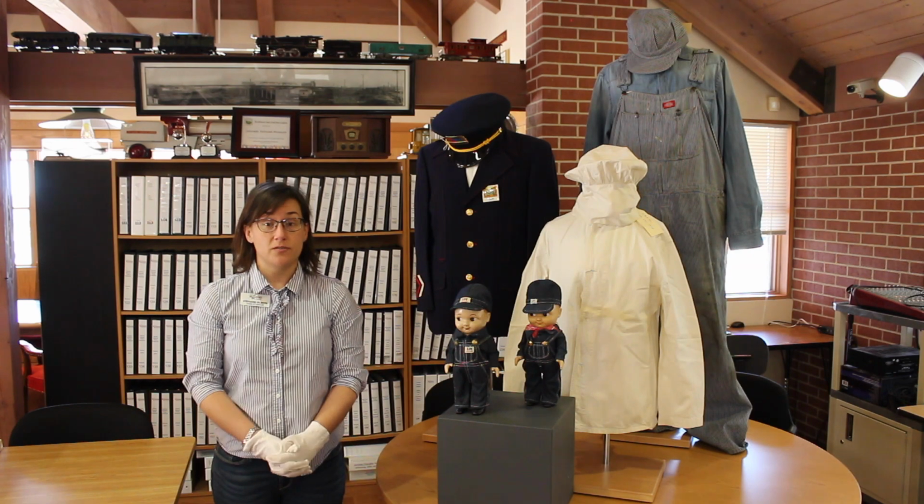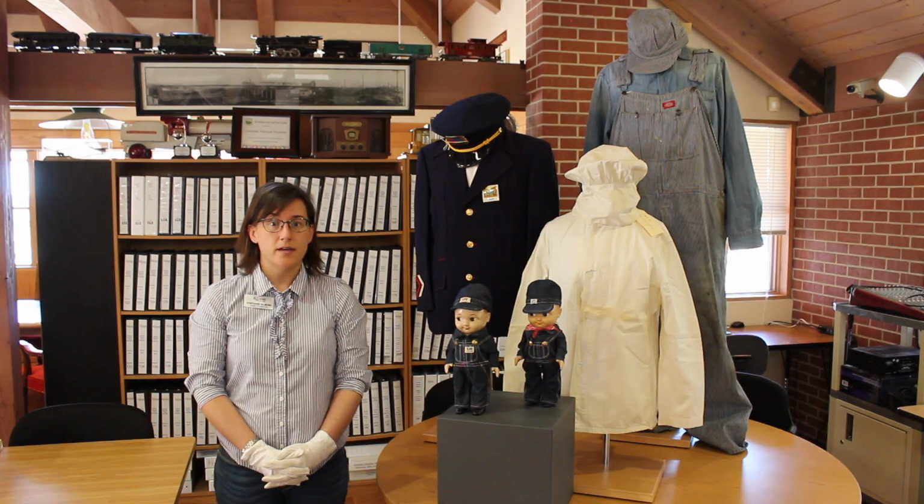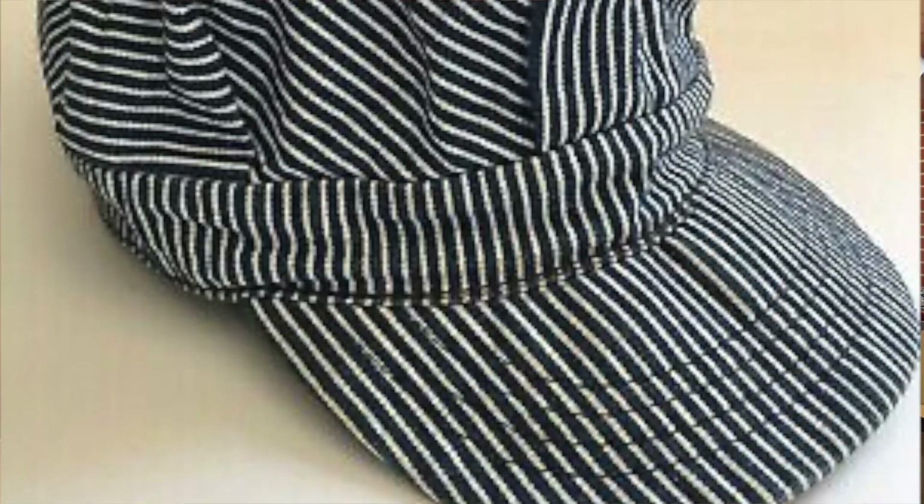A hat would serve as protectant against cinders, but also as a sun visor. This hat is known as a hoghead hat because locomotives were nicknamed hogs, so engineers became affectionately known as hogheads.